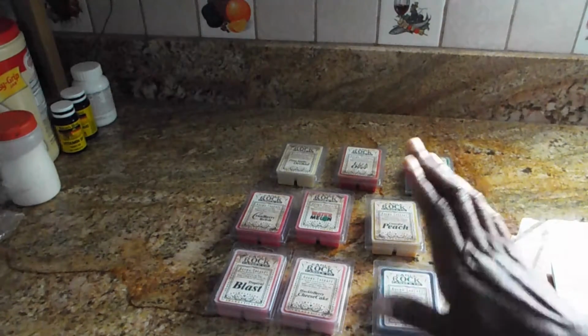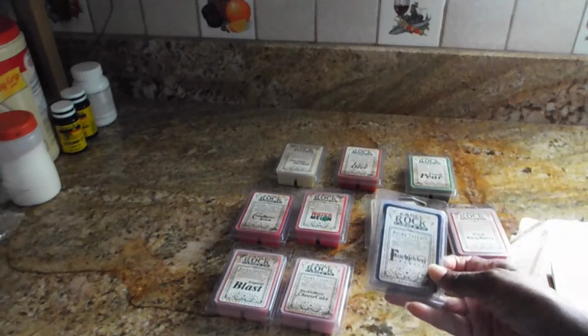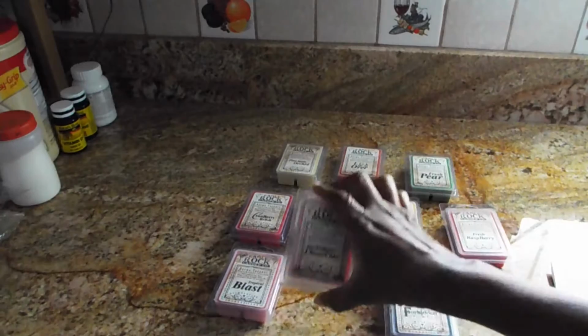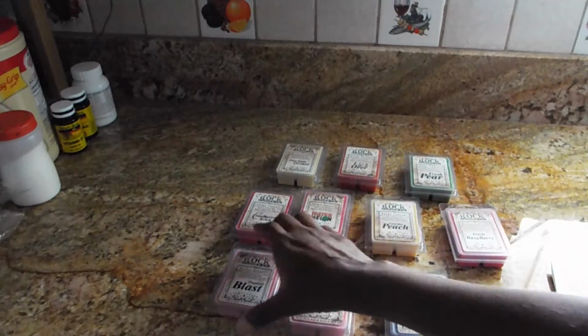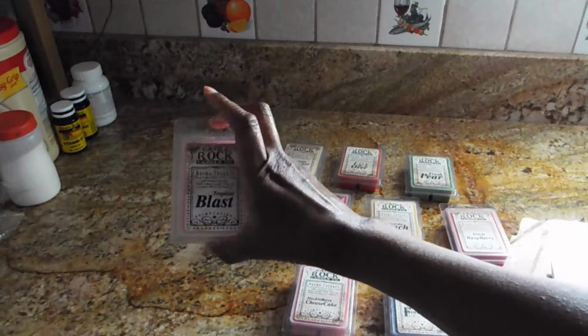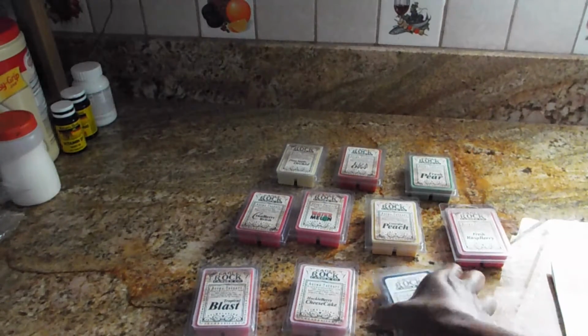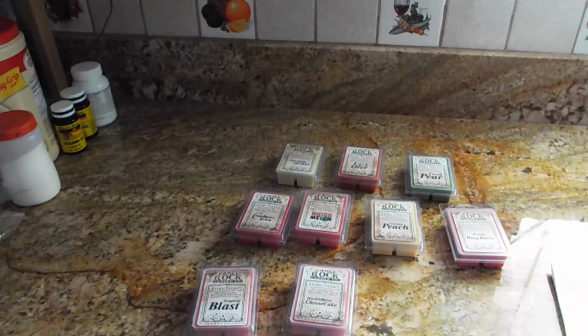So the ones that I got that she had was, I got Forbidden Fruit and Huckleberry Cheesecake. I also got Tropical Blast. It's right here. So I'm going to go ahead and smell them for you guys. I'm really excited because I can tell that I will be using my warmer forever.